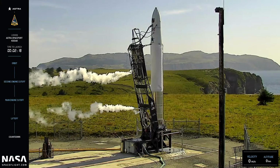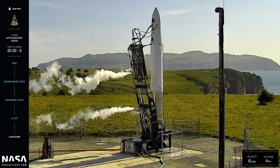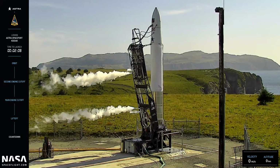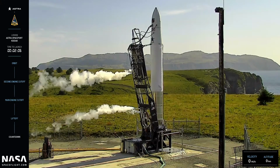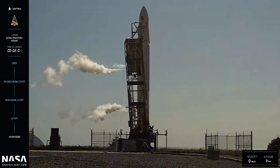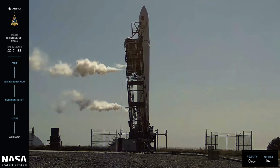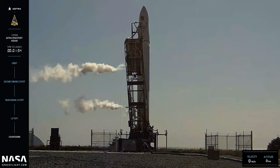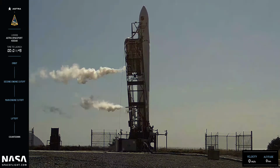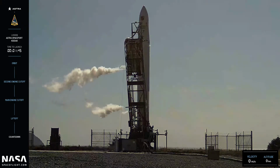FTS at this time, please send Master Enable and Watchdog on AFTU. In work. Two minutes. Master Enable and Watchdog have been issued on both AFTUs. Both AFTUs ready to fly. Copy, thank you. Under 2 minutes to go till Astra's launch of LV0006.